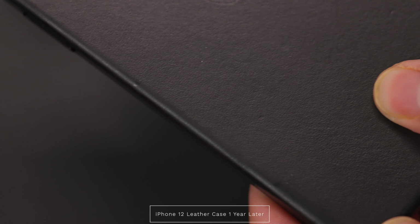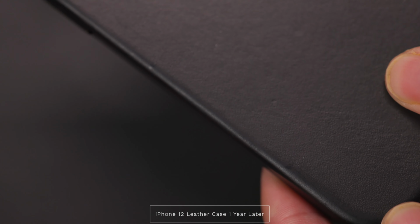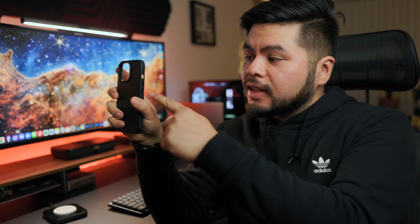But yeah, over time, this leather does not wear all too well. It doesn't really create a patina like full grain leather does. You have metal buttons on the side, which increase the tactility of the case. And then not to mention, this case is a perfect fit with the iPhone.